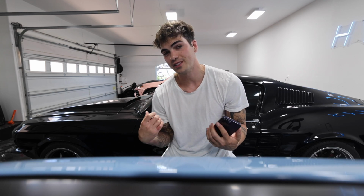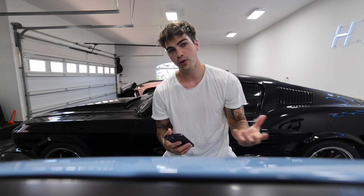If I had to pick, it would be the Urus. If I couldn't pick the Urus because that one's already being sold, I would get rid of the M3 over the other ones just because these cars are all incredible.